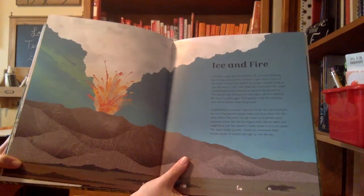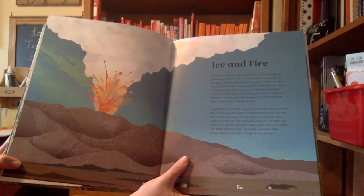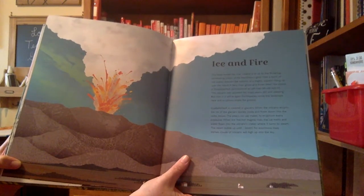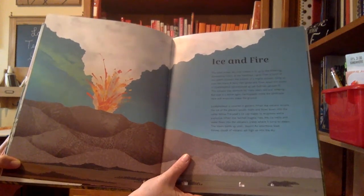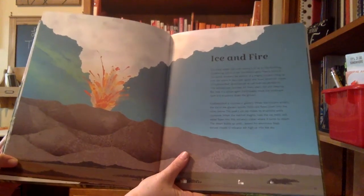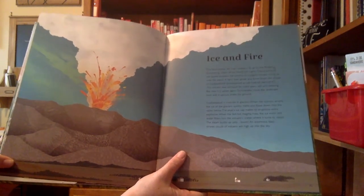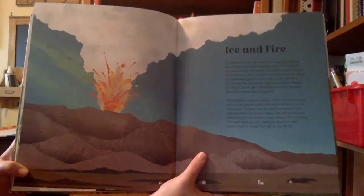It is covered in glaciers. When the volcano erupts, the ice of the glaciers quickly melts and flows down into the valley below. The peak's ice cap makes its eruptions extra explosive. When the red-hot magma rises, the ice melts and water flows into the volcano's crater, where it turns to steam. The steam builds up until, boom, an enormous blast throws clouds of volcanic ash high up into the sky.